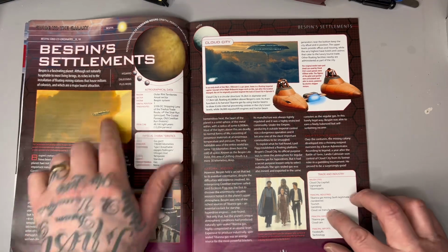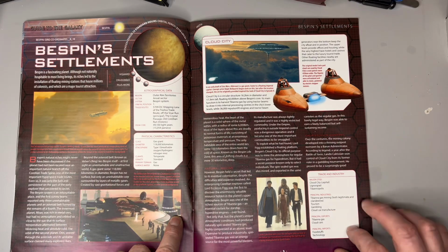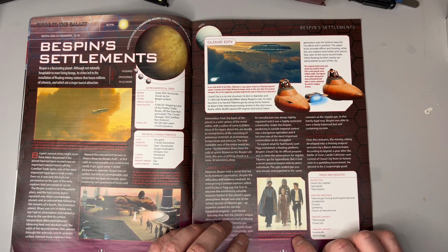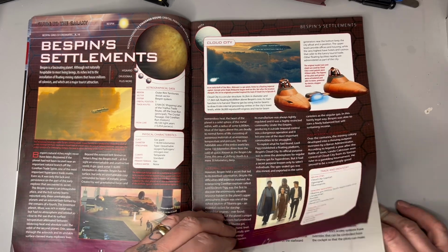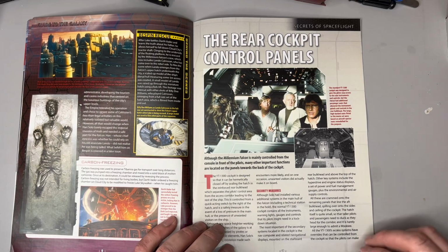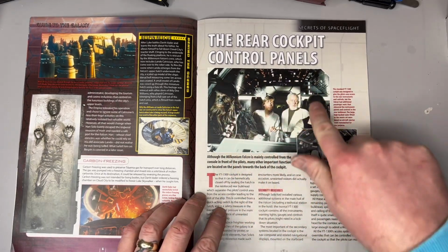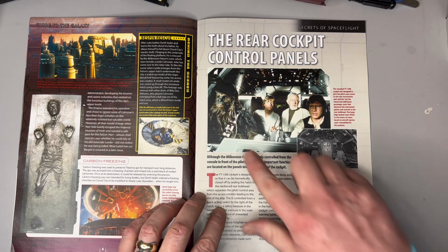I mean, look at all the content here. Bespin settlements, showing you all different worlds in the Star Wars movies, etc. You've got Chewbacca there, Han Solo, Princess Leia, I think that is, yeah. Cool films, I love them. I love Star Wars. All of them were my favourite films when I was a kid growing up, like all of us. But yeah, you've got snippets here, look, of each of the movies. There's the iconic look with Chewie and Han Solo flying the Millennium Falcon, and the cockpit.